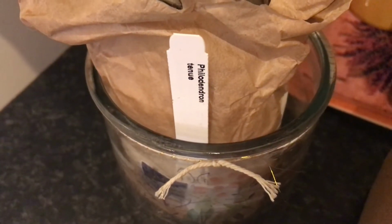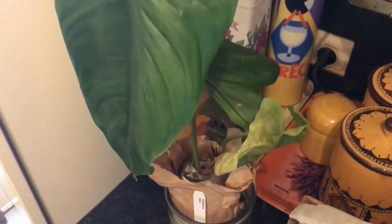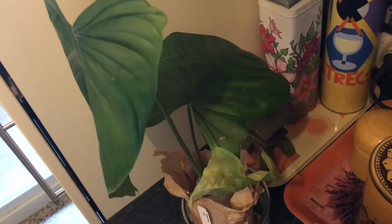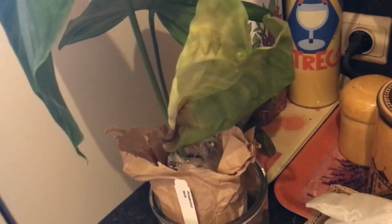Okay, plant number 7 is the Philodendron Tenu. It's a plant that's actually quite popular. Now I only see 3 leaves, and the newest one of the three has clearly suffered quite a bit from the shipping. So I think I'm definitely going to lose that leaf.